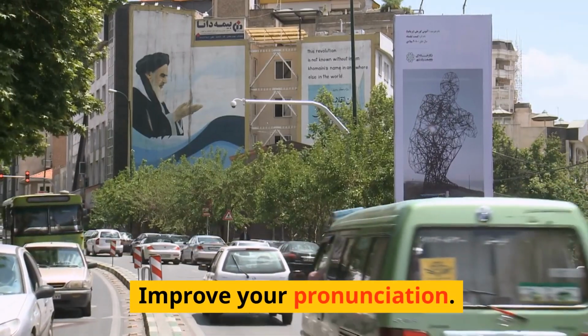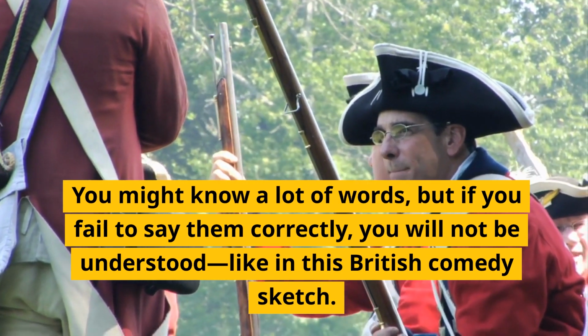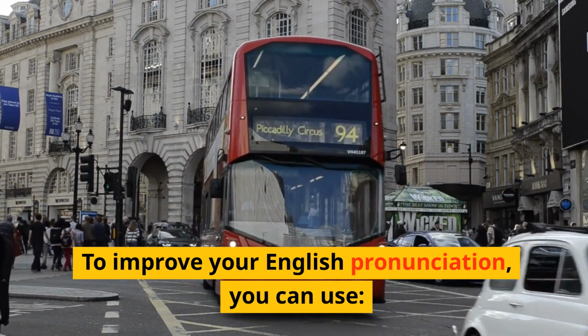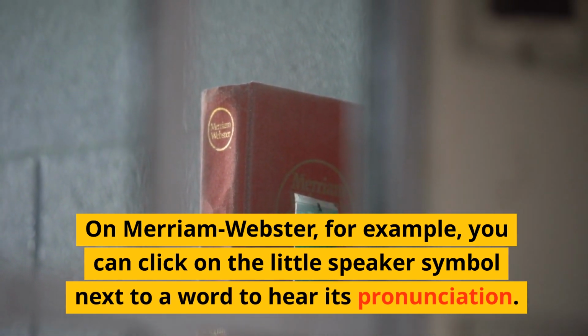Improve your pronunciation. You might know a lot of words, but if you fail to say them correctly, you will not be understood, like in this British comedy sketch. To improve your English pronunciation, you can use online dictionaries with audio. On Merriam-Webster, for example, you can click on the little speaker symbol next to a word to hear its pronunciation.